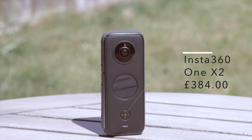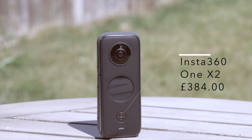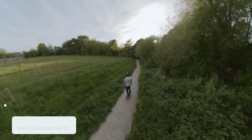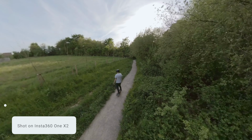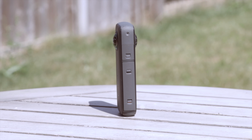This is the Insta360 One X2, and why do I like it that much? Well, it just gives you so many possibilities. You can do so much with it. It's impressive. You can replicate drone shots with this, you can do 360 video, and it comes with that invisible selfie stick, and somehow Insta360 managed to make it invisible, so when you have it here it basically just looks like there's nothing there. So yeah, overall it's a great piece of equipment.